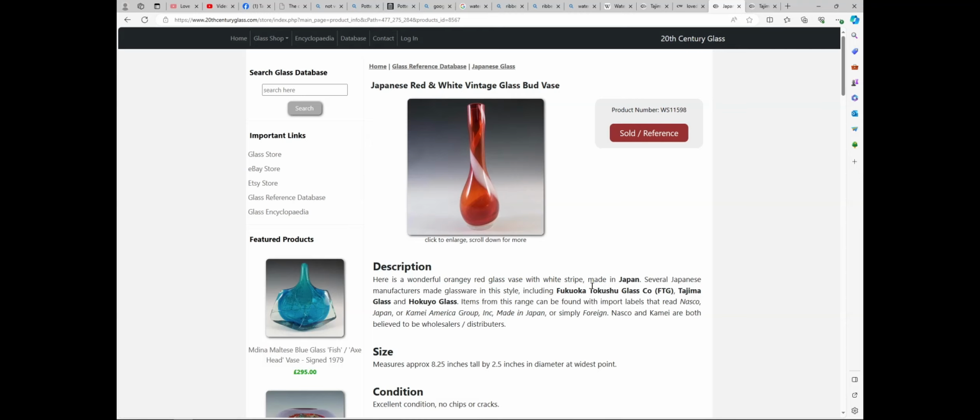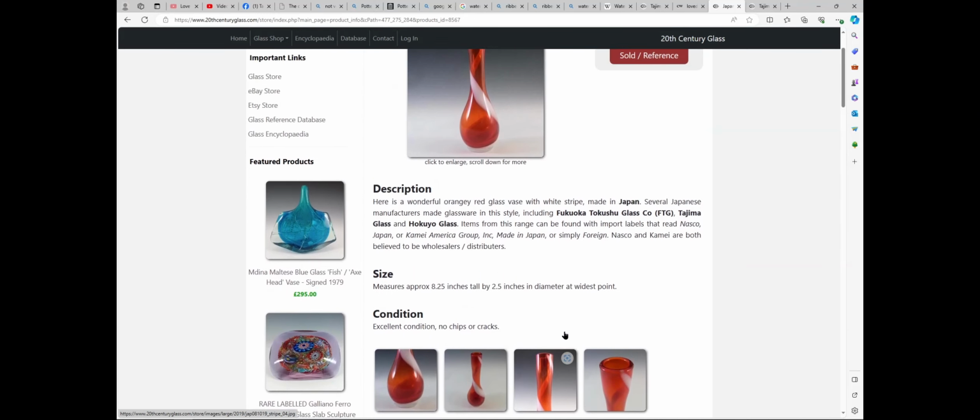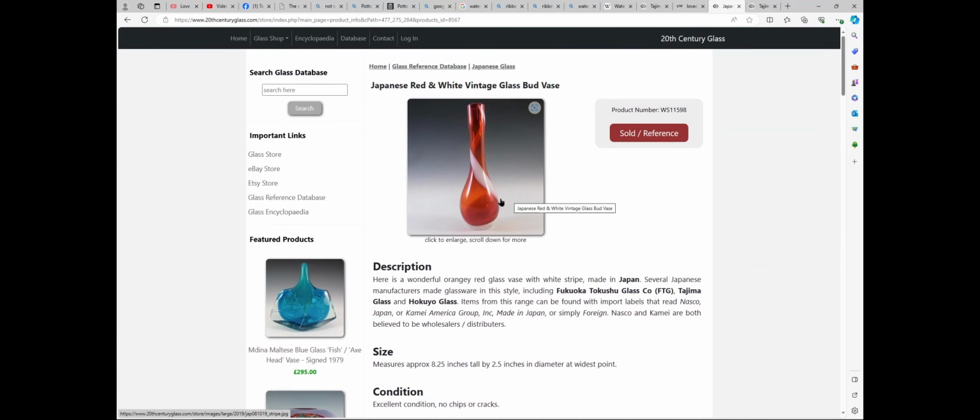The next one, this one here, orangey with red stripe. Several manufacturers made glass in this style, including Fukuo, Toshu, Glasgow, Tajima, and Hokuyu. Now, if you go through the 20th century glass website, you'll see there's different shapes and there's different colours as well. So this is this kind of broad white stripe. There's yellow ones and blue ones and different shapes as well. But this is an exact match for the one we're looking for. No dates though. But he's clearly saying it's Japanese, and he's saying they've got labels. So labels is the winner.